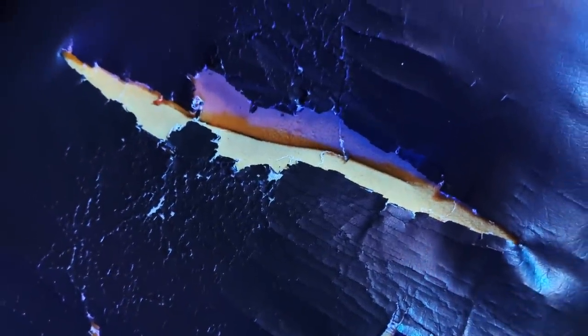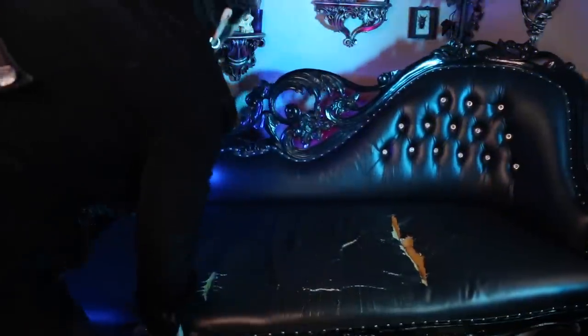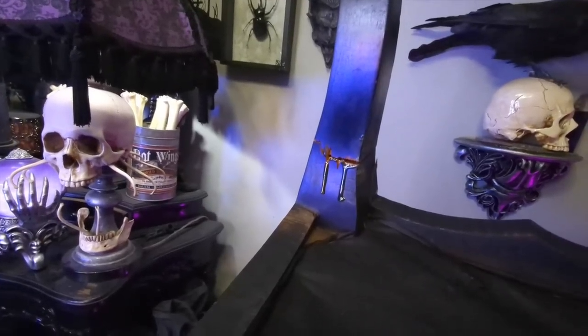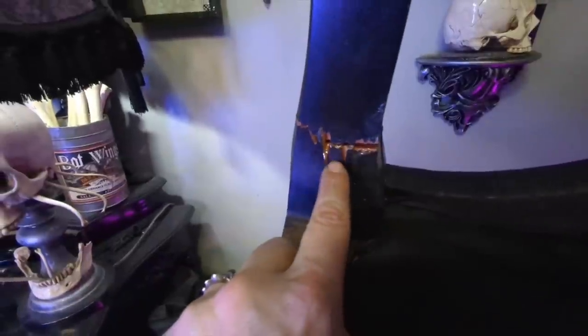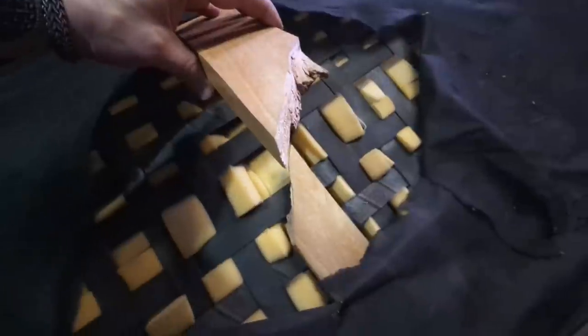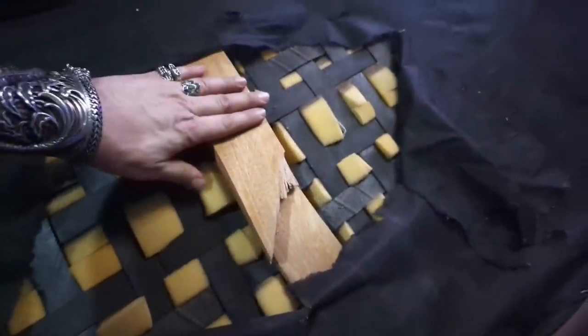Just look at this thing. It's got a huge gash in it. The cushion is just completely sunken in, and it's even worse underneath. Take a look. You can see here the place where I broke the legs to get it in the front door. That part held up surprisingly well. The bigger issue is here. With the cushion having deteriorated, the weight of people sitting on the chaise lounge snapped the main support beam.